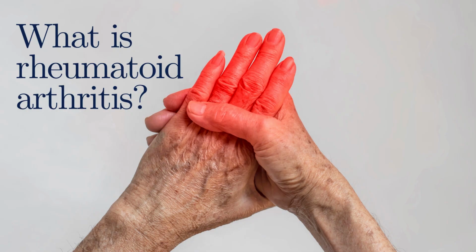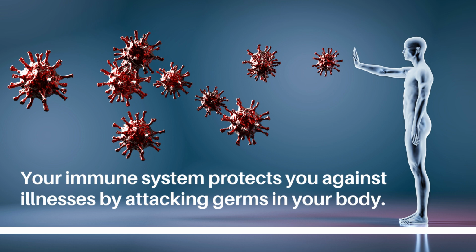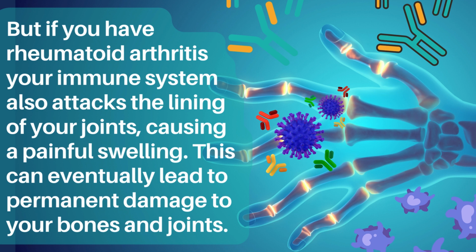What is rheumatoid arthritis? If you have rheumatoid arthritis, some of your joints are painful and swollen. This happens because of a problem with your immune system. Your immune system protects you against illnesses by attacking germs in your body. But if you have rheumatoid arthritis, your immune system also attacks the lining of your joints, causing a painful swelling. This can eventually lead to permanent damage to your bones and joints.